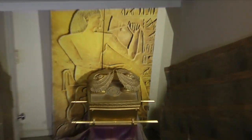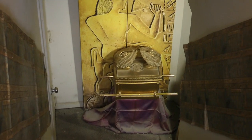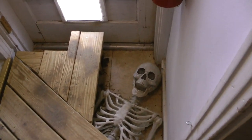Then, if we look way down there, we can see the Ark of the Covenant. In case you were wondering where it was, it's right here. Of course, that's a smaller model. And then underneath me here, he went down there and touched the Ark, and that's what happened to him.